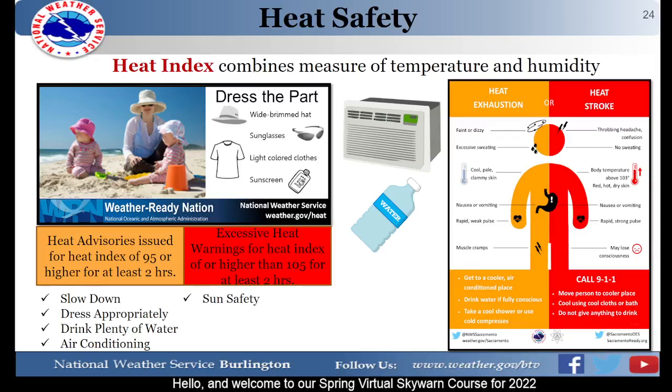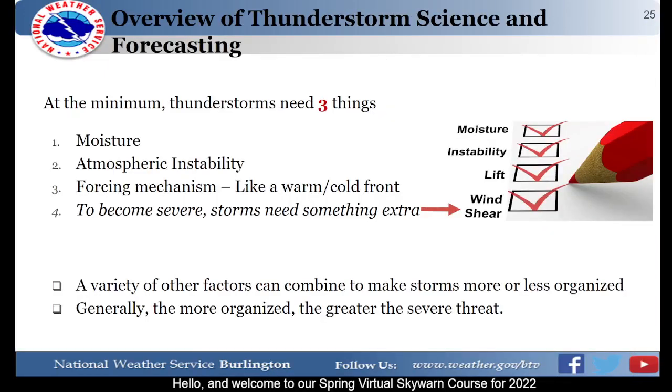For our area, we issue heat advisories when the heat index is expected to be greater than 95 for at least 2 hours, and excessive heat warnings if the heat index is 105 or higher for at least 2 hours. So especially when dealing with excessive heat, that's when you want to be heeding this advice the most. Check up with friends and family, especially if they don't have air conditioning, and make sure they're well taken care of as we head towards the summer months.